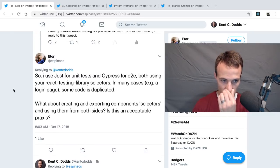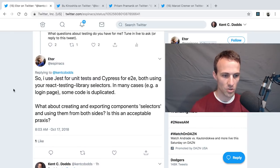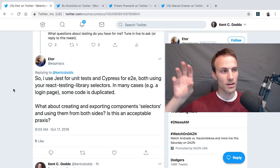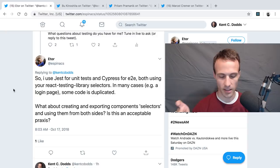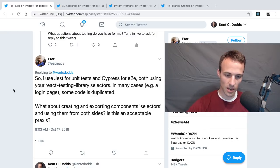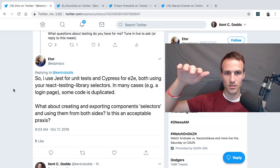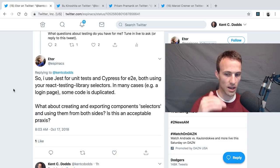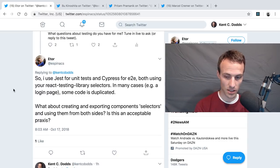so this one was interesting, from Etor, I guess, or Etar, I don't know. I use Jest for unit tests and Cypress for end-to-end. Hey, that's what I do. Both of them are using React Testing Library selectors. So I'll just correct a technicality here. React Testing Library is actually a very small, like 60-line file. Most of React Testing Library actually comes from DOM Testing Library.